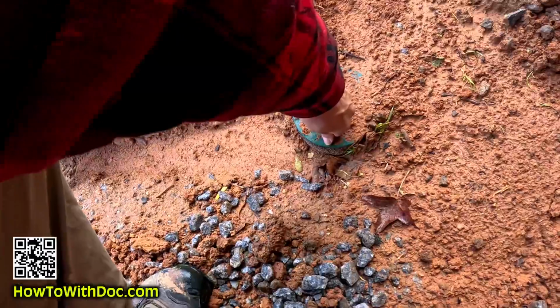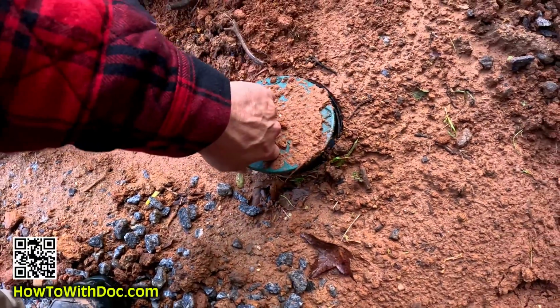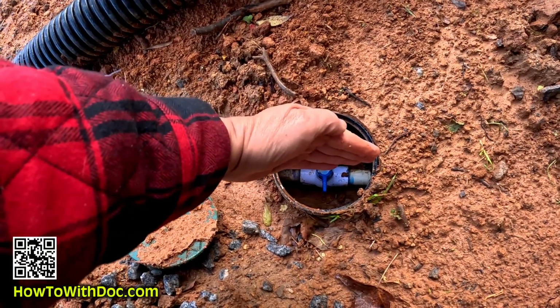But here's what you want to do. You want to find the main shutoff valve. Now, here, it's near my well. At the other house, it was right next to the street connection. So if you have a water shutoff near the street, a lot of times your irrigation system, wherever it initially ties into your water system, you'll usually have a shutoff valve.